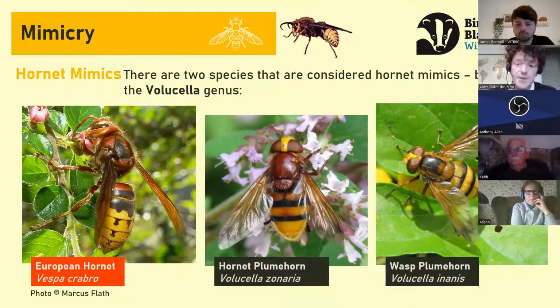In case you're interested, the largest fly species in the UK is a species of horsefly. I think it's the greater horsefly, which thankfully we don't see too often, because horseflies scare me a bit. They've got beautiful eyes, but they're quite scary. These Volucellas, you'll see them a lot on things like Buddleia, later in the year. So in August and September, you're more likely to see these ones.